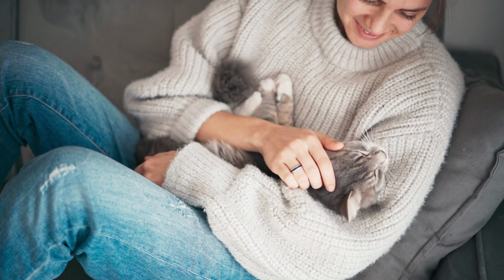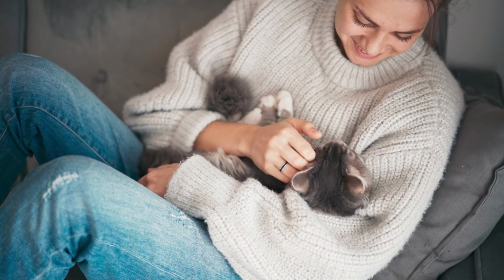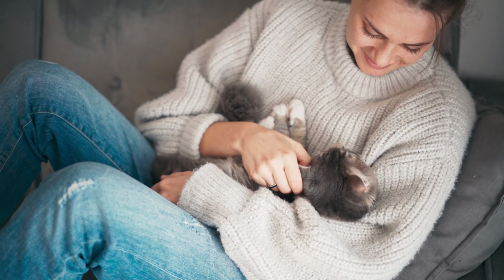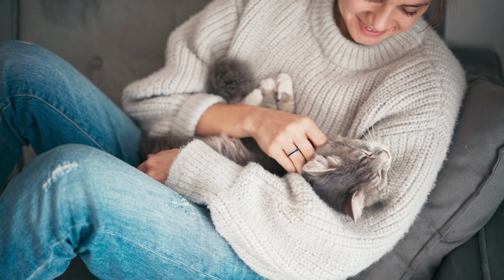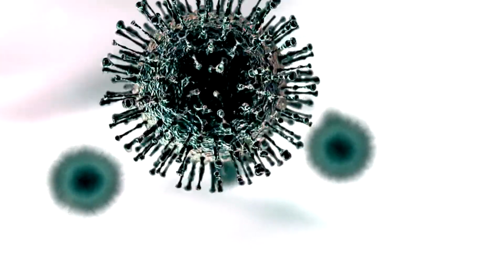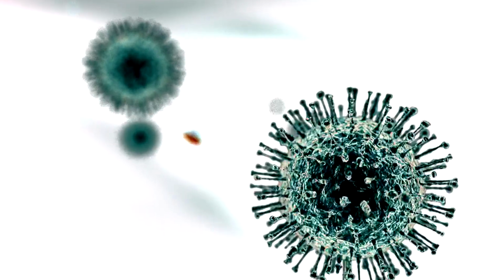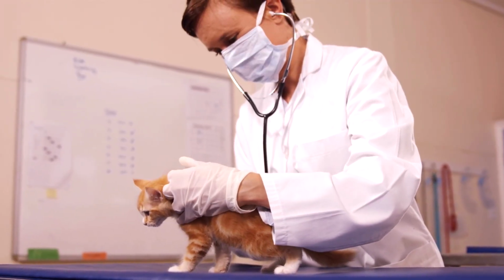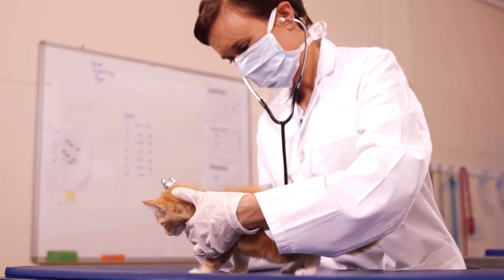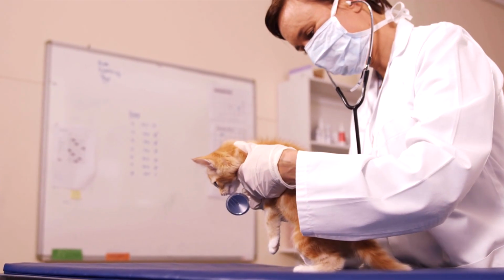One thing that's important to keep in mind about FIV is that it's a slow-progressing virus. A cat infected with FIV might not show any symptoms for months or even years, and they can lead a relatively normal life. But as time goes on, the virus can start weakening their immune system, making them more susceptible to other infections like respiratory issues, gum disease, and other illnesses. So, how do you know if your cat has FIV? Well, the tricky part is that many cats with FIV show no symptoms at all for a long time.